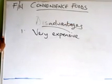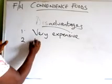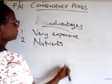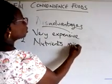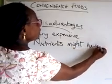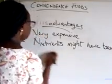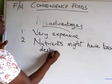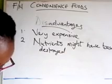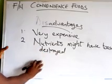Some of the nutrients may have been destroyed by the processing method. You are not the one that produced them. The nutrients might have been destroyed in the course of processing, because they have to go through a lot of processes, one, to keep them, and to preserve them. So in the course of processing, some of the nutrients might also have been destroyed. So these are the disadvantages of convenience foods.